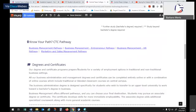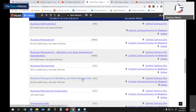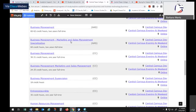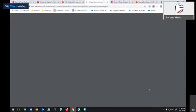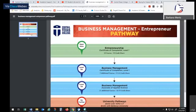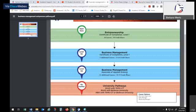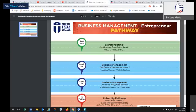So this gives you an idea. Here is the business management entrepreneur pathway. And then you can see entrepreneurship is a certificate program, but that certificate program is going to stack into one of these other degrees. And I'm hoping if I click this, it's going to show us. So you start with entrepreneurship, you move on to a second certificate of completion, and then to an Associate of Applied Science. And then if you choose to go to university, a lot of universities have a Bachelor of Applied Science now, and these are folks that accept our credits, but you will have to go back and take some things that you would have taken in a freshman or sophomore kind of area.